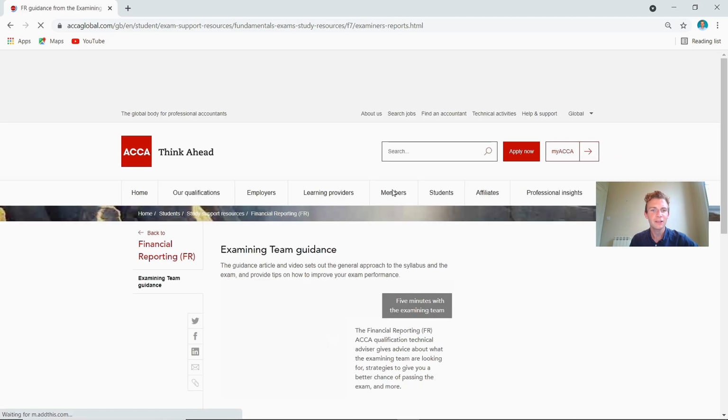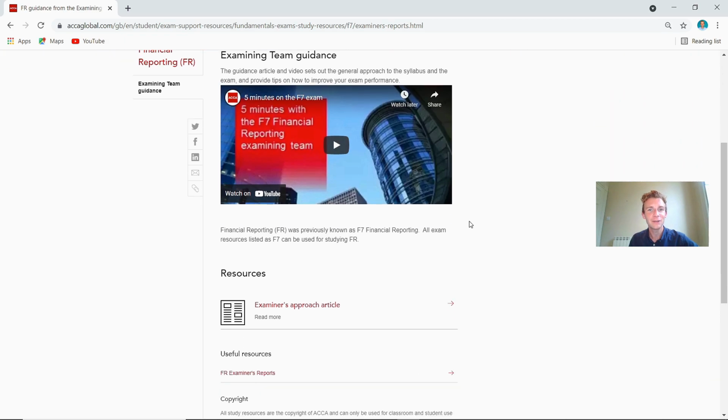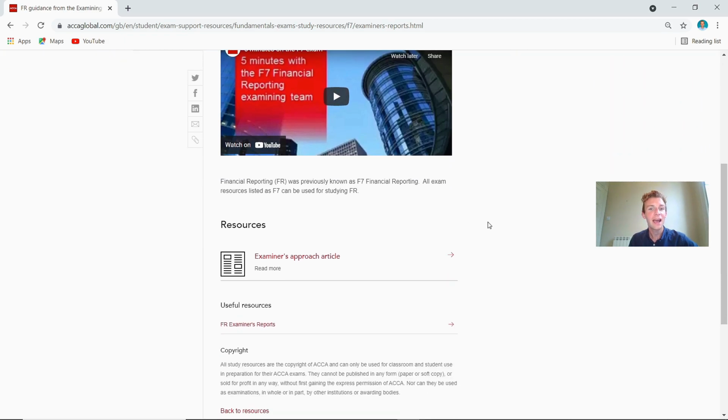Because, as you can see straight away, we have the examining team guidance. So you're sitting a financial reporting exam, you'd like to know, well, what does the external examiner and the team marking behind it actually want? What are they going to give insights on? And there's a fantastic article on here.